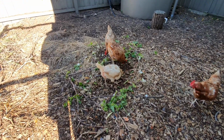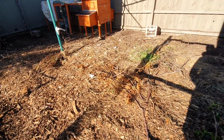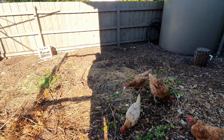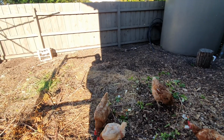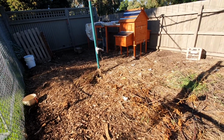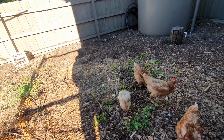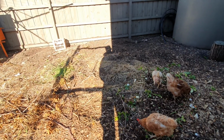As you can see on the ground, I've put lots and lots of wood chips, and if you know my previous videos, I get that for free. It's mulchnet.com, and essentially, the labor is mine, where they dump it all on my driveway, and I have to cart it all in using bins and wheelbarrows. Anyway, like I said, the benefits are there is very little maintenance. You get eggs every day, and you get rich soil and compost from them.